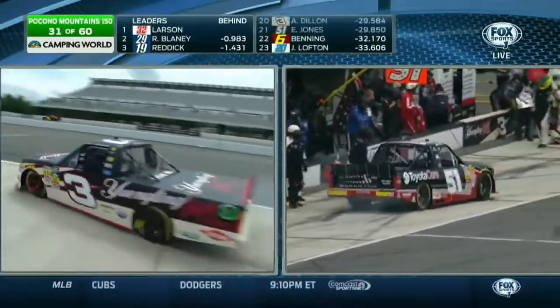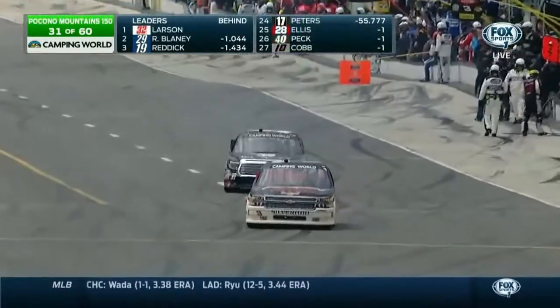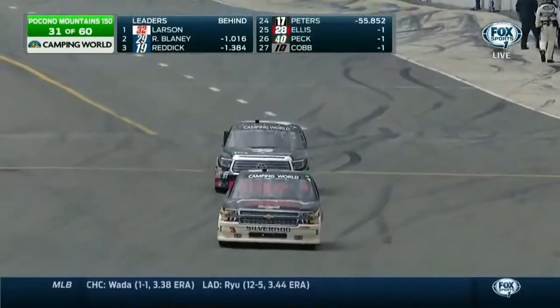Eric Jones is back down pit road. He pitted on the last caution for 2 tires. He gets 2 left side tires and fuel, and he's down and away.